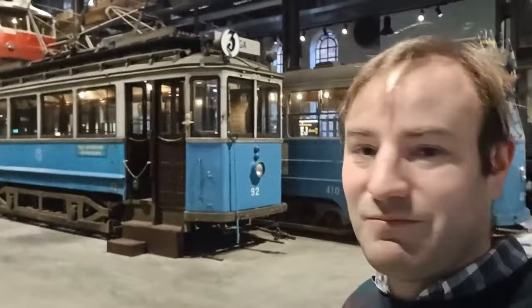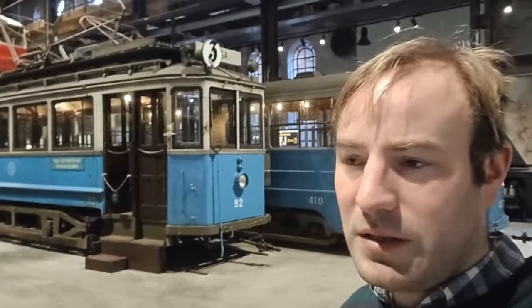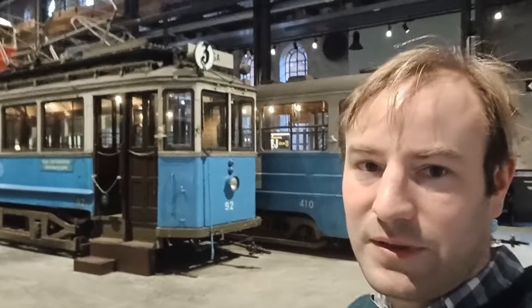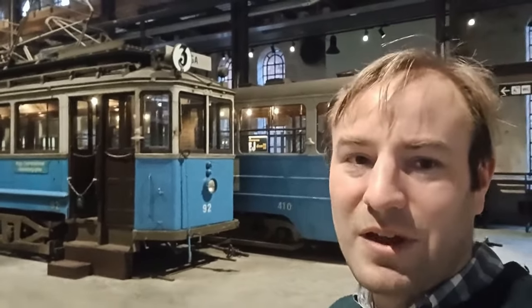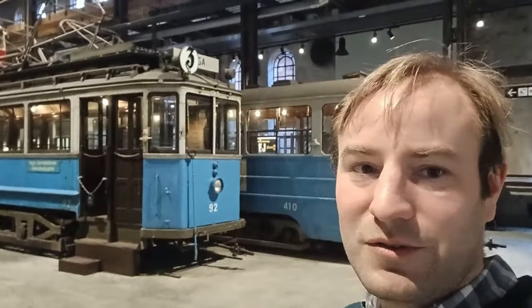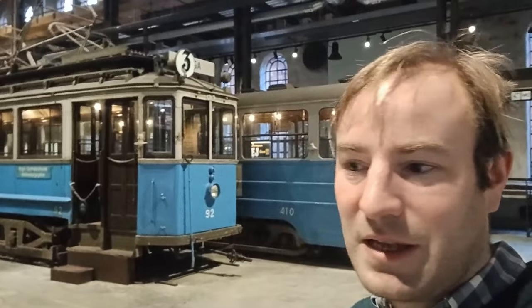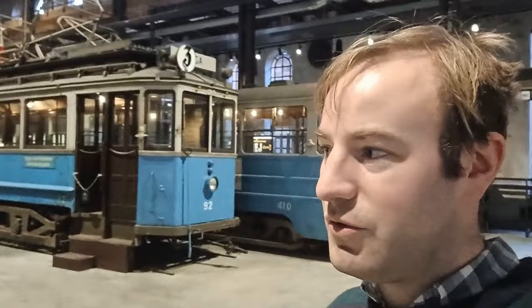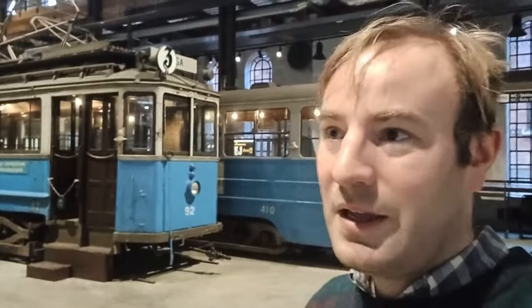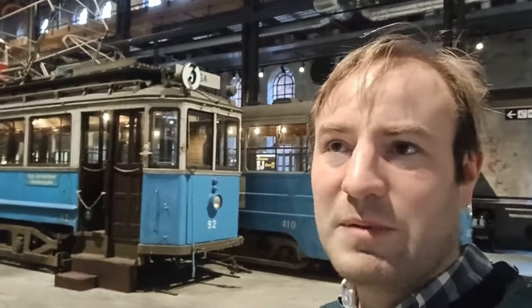Now, I don't know every detail of the history of Stockholm and its public transport, but Sweden drove on the left-hand side like we do in the UK until 1967. A year ago, exactly this time a year ago, I was in Oslo and we visited the Transport Museum there, and I was confused about why there were right-hand drive buses. And then somebody pointed out in the comments, it's because Sweden used to be right-hand drive, so it was a Swedish bus.